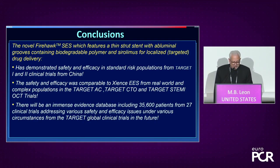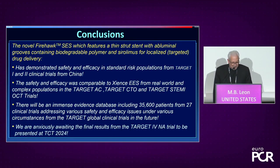There will be an immense evidence database, including, as we said, a large number of patients from now 27 clinical trials that will address various safety and efficacy issues under various circumstances from the Target global clinical trials in the future. And we are anxiously awaiting and excited about the final results of the Target 4 North American trial, which we hope to present at TCT next year.